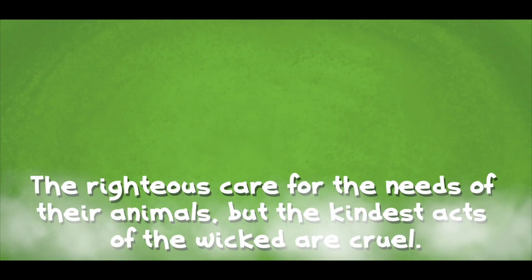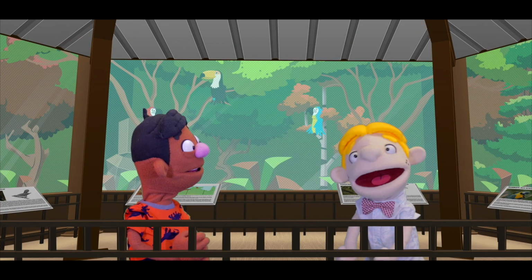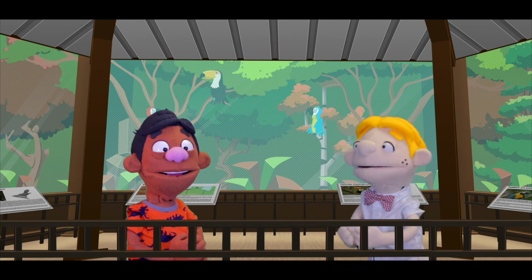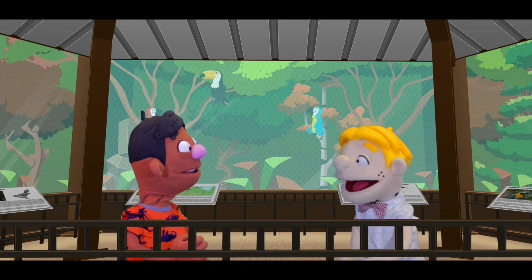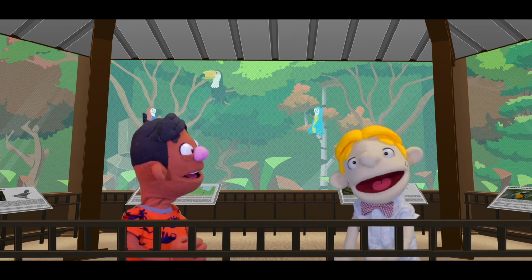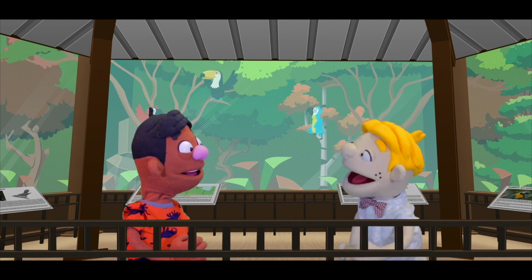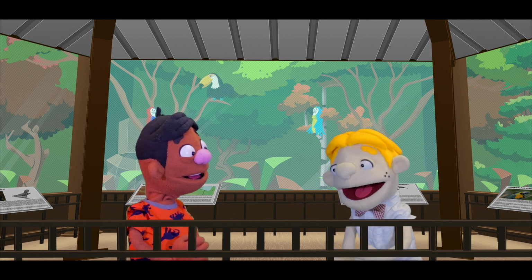Proverbs 12, 10 says, "The righteous care for the needs of their animals, but the kindest acts of the wicked are cruel." God made animals just like He made man, but we were given rule over animals, not to do with them whatever we want, but to look after them and take care of them. It's not about liking animals. It's about taking care of the things we were given responsibility for.